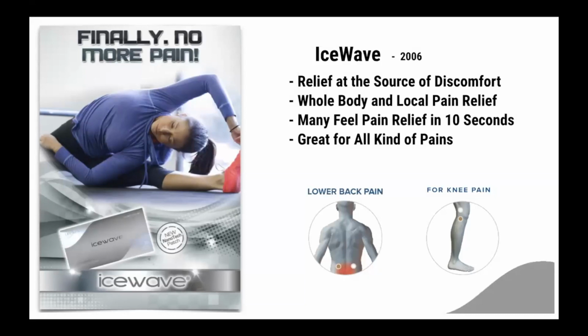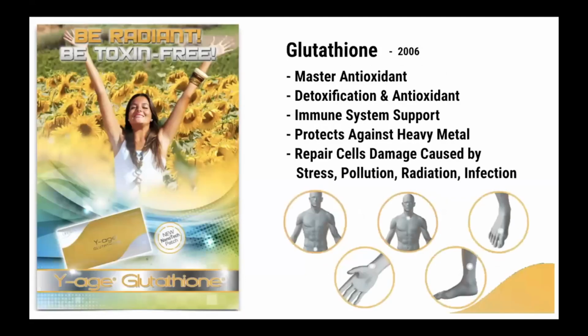So after this, we have the glutathione patch. This glutathione patch came out in 2006, which is amazing. If you haven't heard about glutathione before, just Google the word glutathione. You're going to see how powerful a master antioxidant this is, and it really detoxes and helps the body hugely, in a very good way. Now, if you're very interested in protecting your immune system, my God, you may want to use this one. Now, how about heavy metals? I mean, there are a lot of people having heavy metal problems.